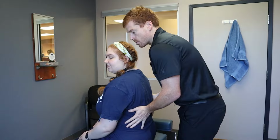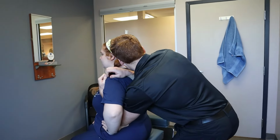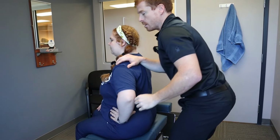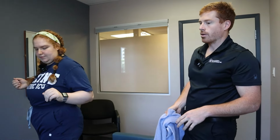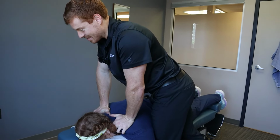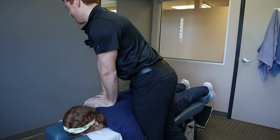Let me do those adjustments real quick. Hand like this for me. Nice and easy, I'm going to load. I want you to whip your elbow back when you're ready. Go ahead. Good. And then you're going to stand up. That is an AC joint and a glenohumeral joint adjustment. And then rest here. Good, really easy and gentle. Here, you're going to feel some movement right there. Good.